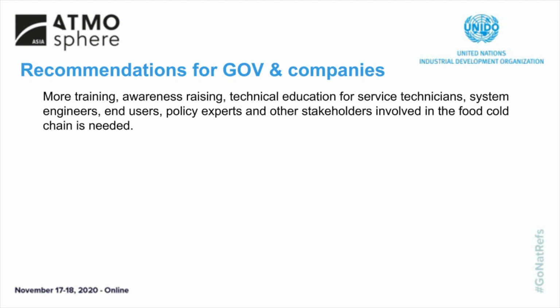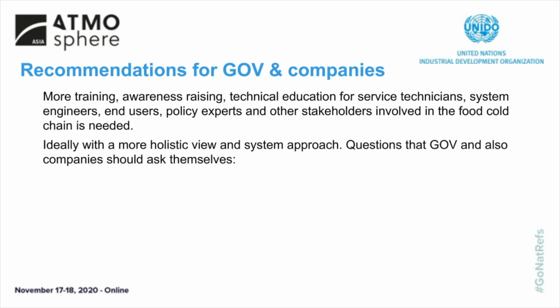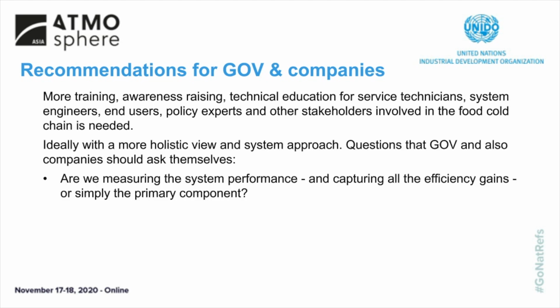But please always with a more holistic view, more of a system approach. Questions that governments and also companies should ask themselves, or things that they should take into consideration, are, for example: are we measuring the system performance and capturing all the efficiency gains, or simply the primary component? We can maybe even use the heat that would be lost for some hot water, sanitary water, for example, and so on. Seeing each device as part of the system.